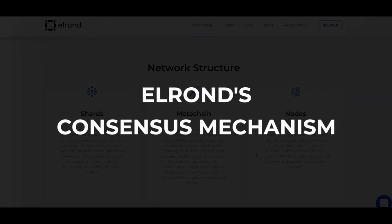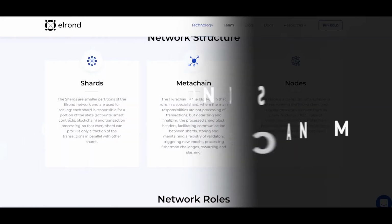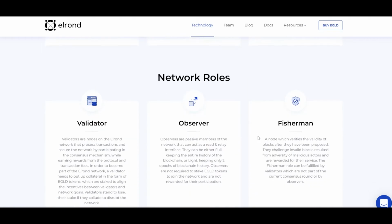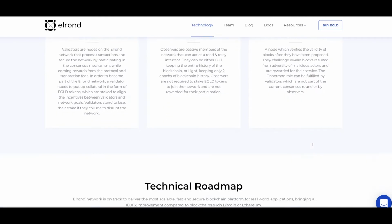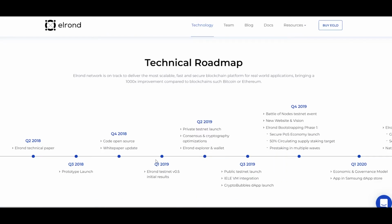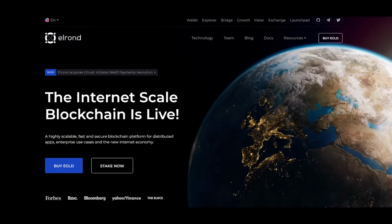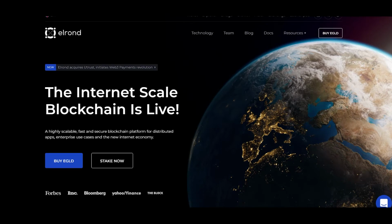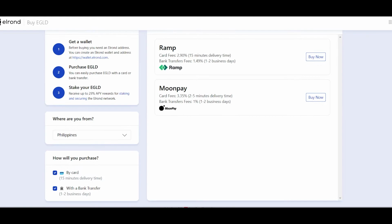Now let's talk about Elrond's consensus mechanism, which is the system that they use to make sure that everyone agrees on the transactions on the blockchain. Elrond's secure proof-of-stake consensus mechanism is an improvement of the existing proof-of-stake consensus mechanism. The secure proof-of-stake algorithm reduces latency, which makes it faster, and at the beginning of every round, the members of a consensus group are determined by each node in the shard. Again, it sounds technical, but essentially it allows for the reduction of the time for a consensus group election. In other words, the time it takes to select the nodes for a shard takes less than 100 milliseconds.